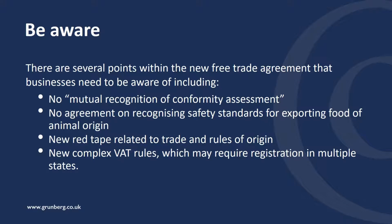Although this staged approach ensures that businesses importing non-controlled goods can opt to delay customs declarations for up to 6 months, they must make sure they keep sufficient records of imported goods in this period. Be aware, there is no mutual recognition of conformity assessment in the agreement, which means checks on product standards is going to be more difficult. If you want to sell your product in both the UK and the EU, you may have to get it checked twice to get it certified.